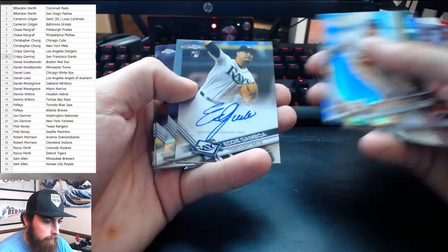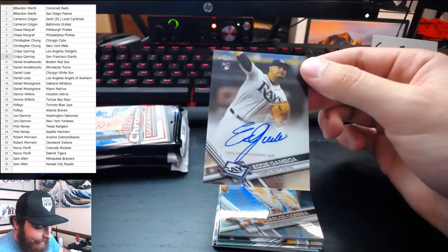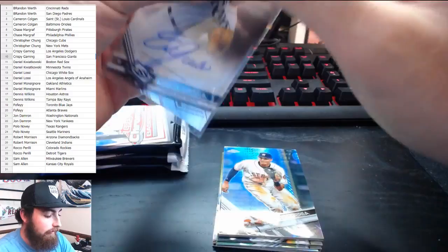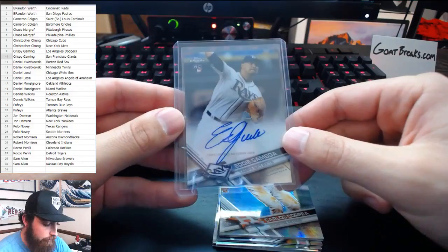Eddie Gamboa. We already pulled Eddie Gamboa to the Rays. Who's got the Tampa Bay Rays? Where are you? Tampa Bay Rays. Dennis. God, Eddie Gamboa. What a career. He was a glitch like last year in MLB The Show, dude. He was impossible to hit, bro. I pulled a super of Clayton Kershaw last year in MLB debut version, silver 1100. Wow. G freaking G, bro.